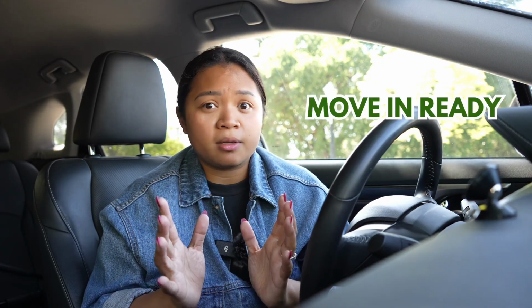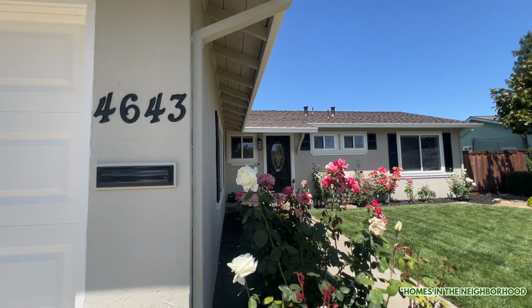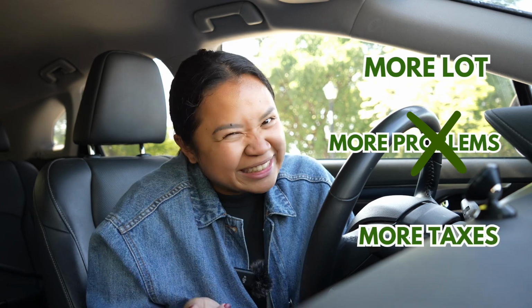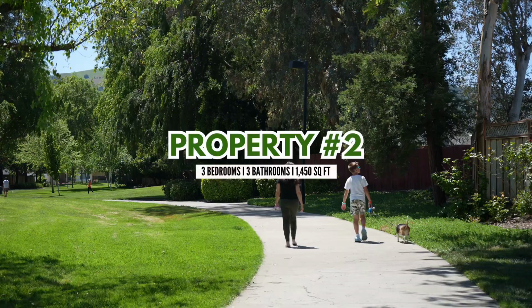Two things about the home. Number one, it's move-in ready. So if you want a property where you just move all your stuff, move all your boxes, you don't wanna deal with anything, this home is for you. And it's located in a cul-de-sac, so it's a bigger lot than the rest of the neighborhood, but hey, more lot, not more problems. More lot, more taxes. It's walking distance to everything: shopping centers, parks, it's quiet, and all of the neighbors seem to have been there for a long time.